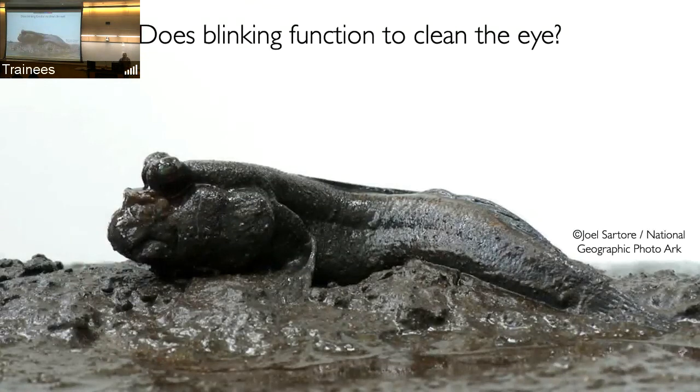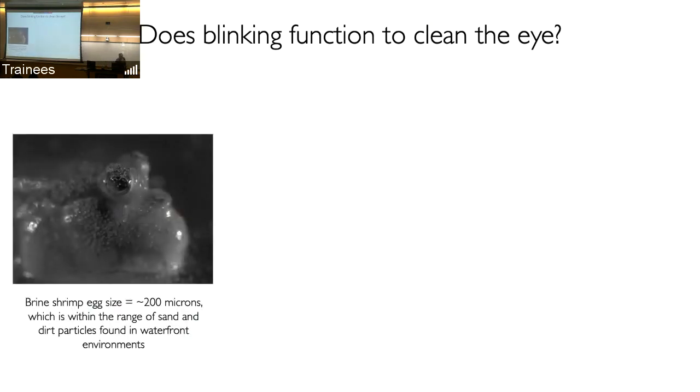The next thing we wanted to test was whether another function of blinking is to clean the eye. This is important because mudskippers, as you may have guessed from the name, they love the mud. And keeping the eye clean is critical for maintaining visual acuity, for locating predators, prey, and conspecifics. So to test this hypothesis, we conducted a very simple experiment. We sprinkled as many brine shrimp eggs as we could over the corneal surface. We chose brine shrimp eggs because they're approximately 200 microns in diameter, which is within the size range of the sand and dirt particles found in waterfront environments, and is a completely harmless foreign particle for the mudskippers.